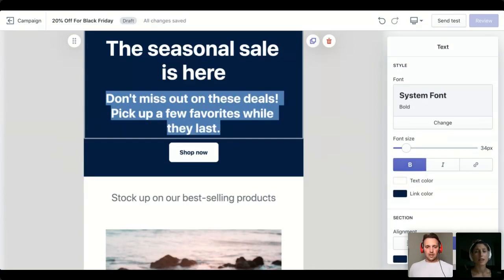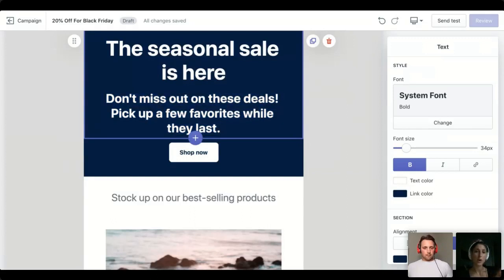Off the top of my head, a recommendation: if you are running something like a 20% off or any kind of promotion where the font is bigger and more bold and it says the seasonal sale is here, that would be a perfect place to make sure that you put the discount in that headline.